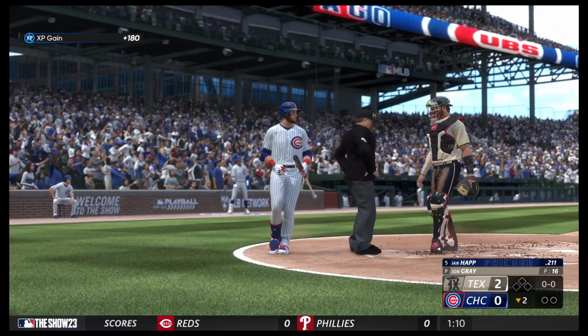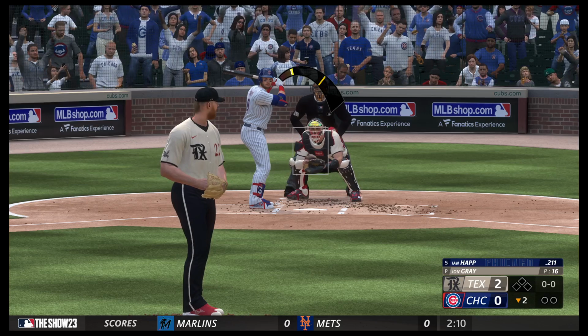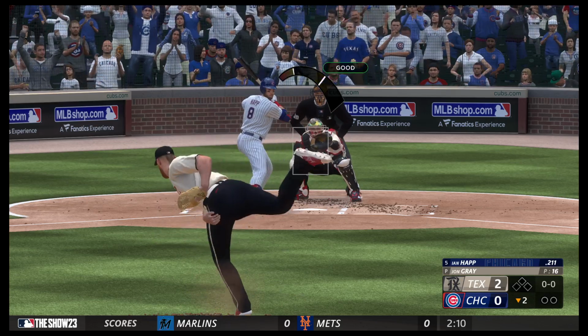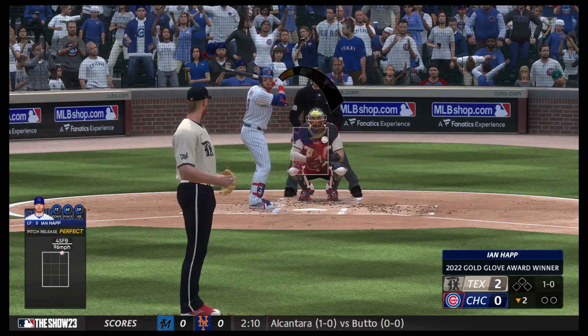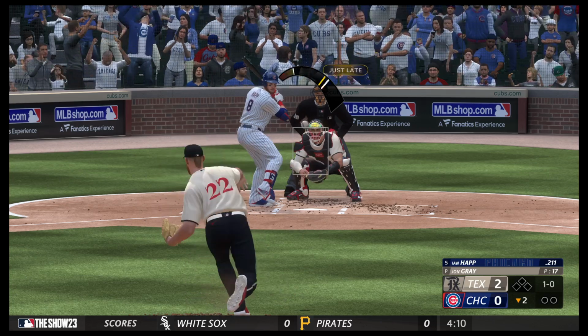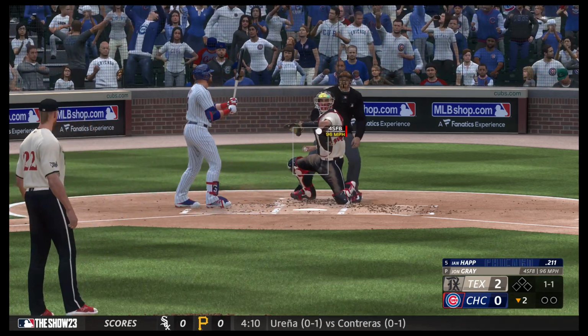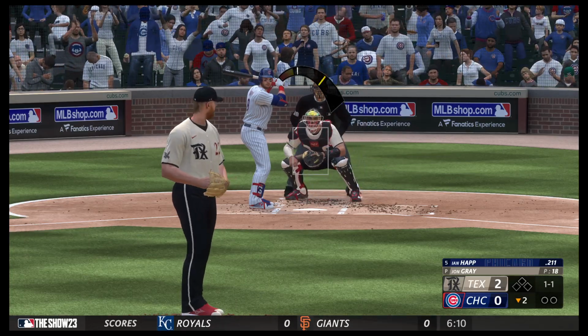Back here at the friendly confines. Digging in is the switch-hitting outfielder, Ian Happ. That one missed. Cubs made Ian Happ a first-round pick in 2015. He played at the University of Cincinnati as an infielder. Played a little bit of outfield, but a guy in 2022, what a year, Chris. Both an all-star and a gold glover.